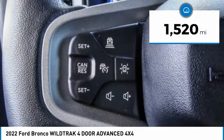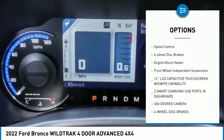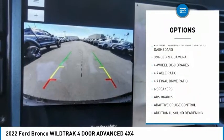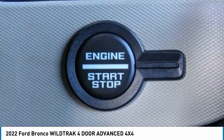Here are some of this vehicle's great options: electronic stability control, alloy wheels, brake assist, traction control, remote keyless entry, fog lights, speed control, four-wheel disc brakes, engine block heater, front wheel independent suspension. Come see the car for yourself.